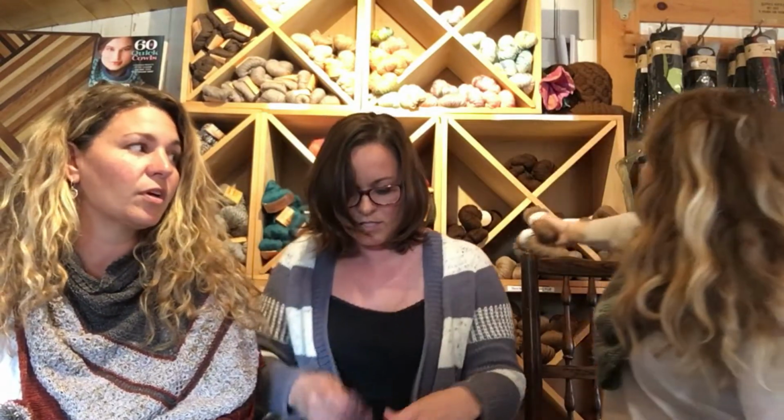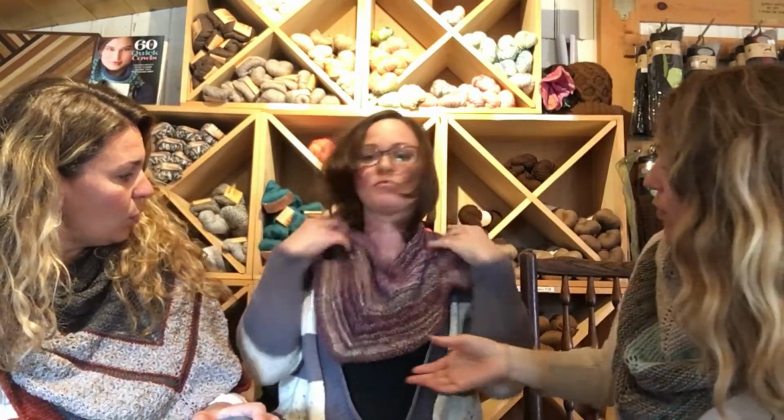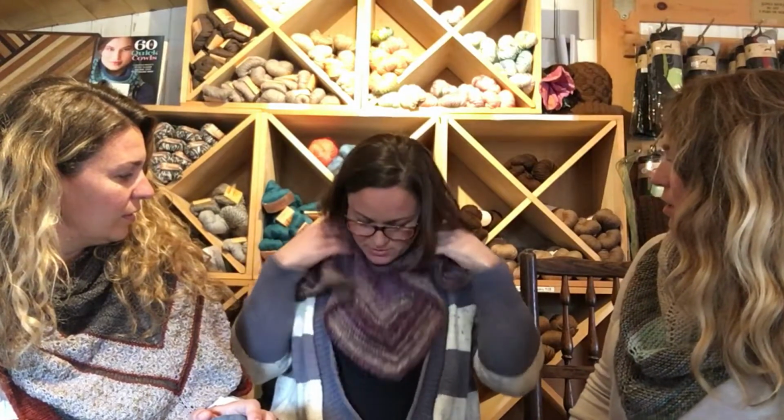Not all farmers are knitters. This was blocking on my table. Ooh, that's pretty. Like a little bandana. So this will probably be one that's local to farm stores and things like that. I love that.